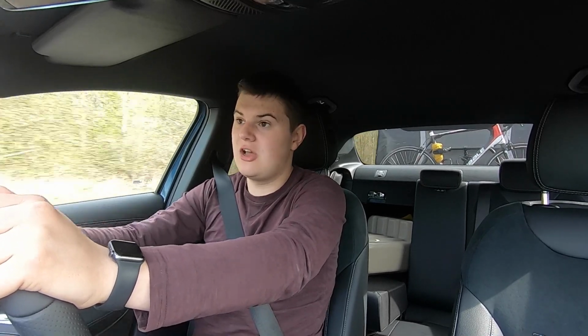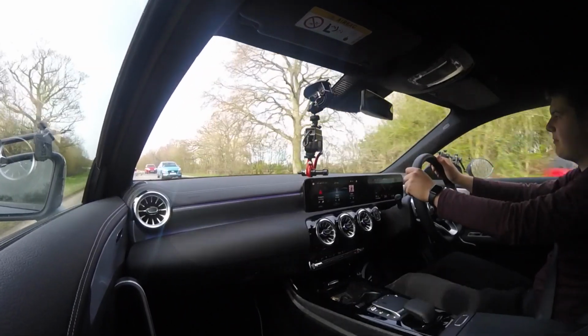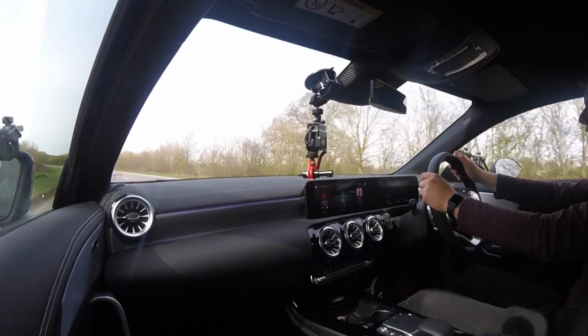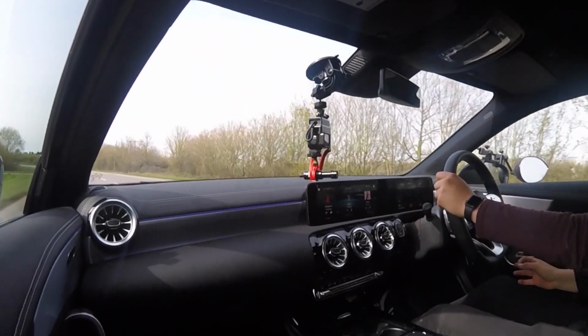But then I looked at the Merc, and for me, that camera over there, I'll be picking it up. Just look at the interior. This is the reason why I bought this car. The interior, the look, the fit, the finish, it just offers everything.